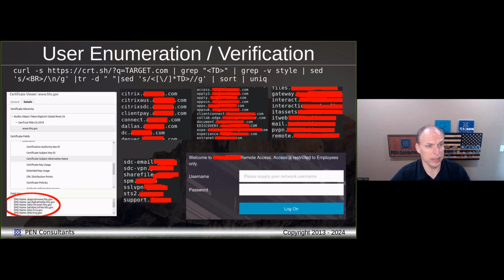We can also script against the CT database as shown in this command. And these are partial examples from 4 large US organizations. So the goal here is we want to find a service that authenticates against the corporate identity management solution, often Active Directory, for example. And based on what we see here, there's plenty of potential, right? There's VPN, there's remote, there's access, there's Citrix, and so on. On the bottom right, you actually see an example of what a Citrix remote access portal looks like. And again, we found all of this just from public SSL certificate records.